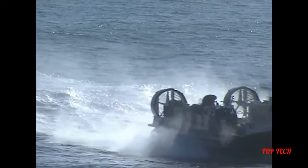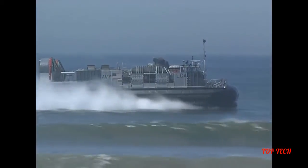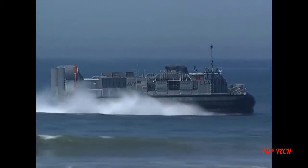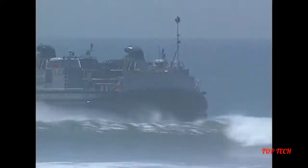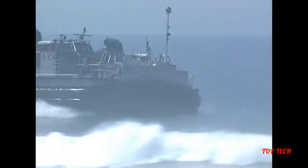The LCAC transports Marines and their equipment between ship and shore. They can carry up to 75 tons of equipment over 200 miles. Their motto is, "No beach out of reach." Learning to fly this amazing machine requires high-tech training techniques.